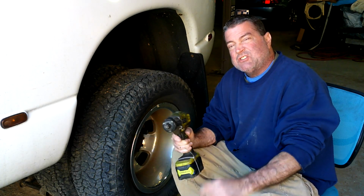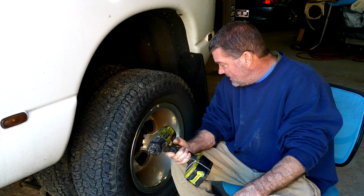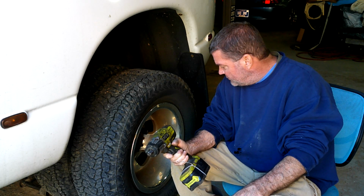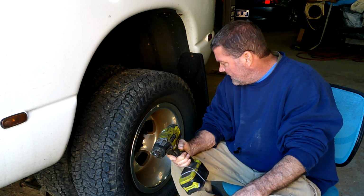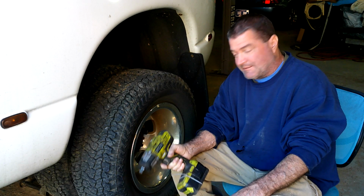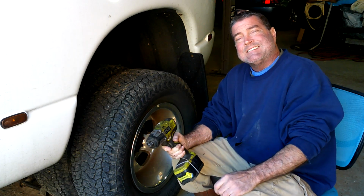But I'm going to say that this is not going to work, because these lugs are big and they're tight. I'm pretty sure this won't take them off. I'm going to have to get my air one. That thing will take almost anything off. So anyway, we'll try it. Maybe it'll come. I guess we'll take a consensus.